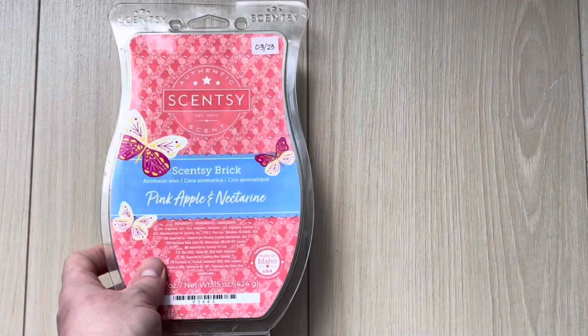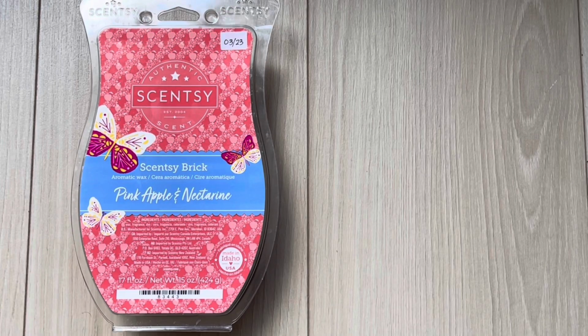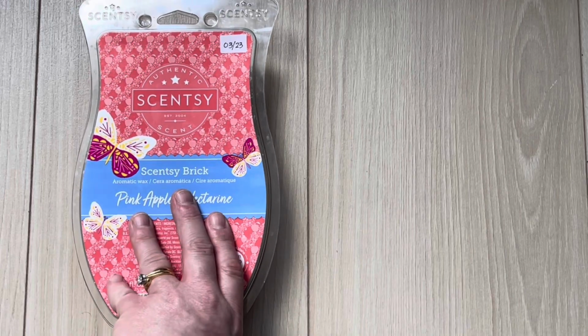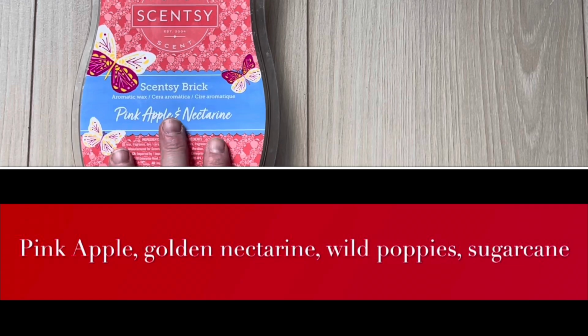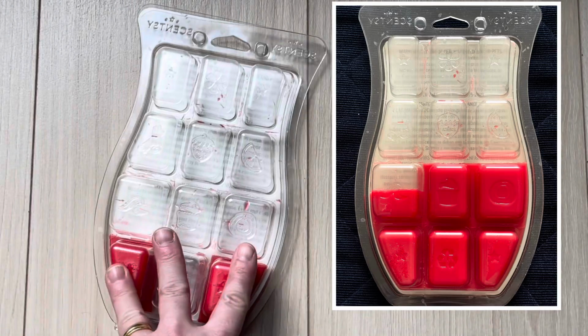The next one I'm probably also going to put aside to carry over. It's Pink Apple and Nectarine. This was from the brick release of 2023. Again, beautiful packaging, love it. And this one has notes of pink apple, golden nectarine, wild poppies, and sugarcane. So I don't just have the 2, I call them the fangs.